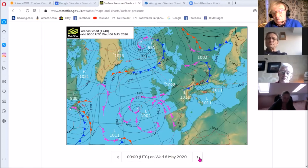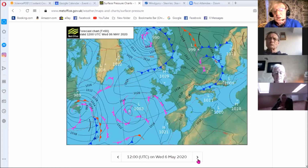And we'll move on a little bit further, and we'll go to noon on Wednesday. And this is what it looks like at noon. Again, a little bit of relief. Our wind has now gone southerly, so it'll be a little bit warmer. But these fronts are still hanging around. They're going to be creating some, I'd say, cloud, possibly rain on the southwest coast.